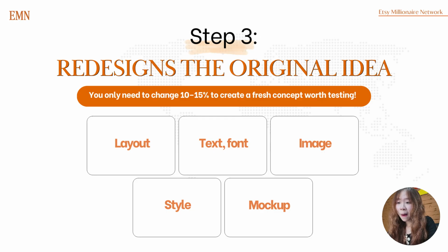And finally, mock-up. Don't forget it. Show your product in different ways. Maybe worn by someone, hanging on the hook, or laid flat. And this helps customers picture how it looks in real life. And I have a pro tip for you. For every idea, you should test at least 3 to 5 variations to understand which element actually drives the sale.